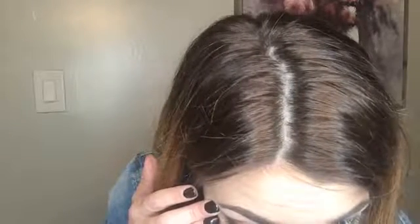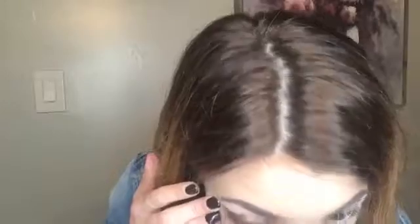All right, so I'm taking this all the way around. I don't typically do liner all the way around. I feel like it makes my eye look a little bit bigger if I don't do it all the way around, but I really want to play up this fun green. So I'm gonna do it all the way, 360 top and bottom lash line.